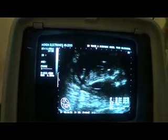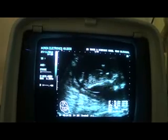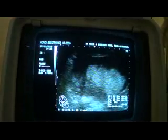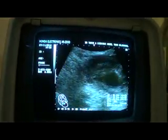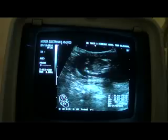And this view shows that the umbilical cord is okay. There is no evidence of any meningocele or any other anomaly seen. This is a case of Porter syndrome.